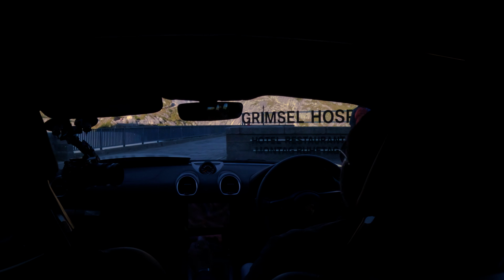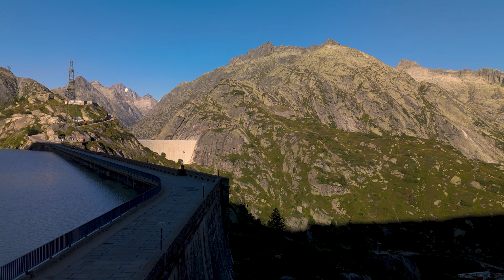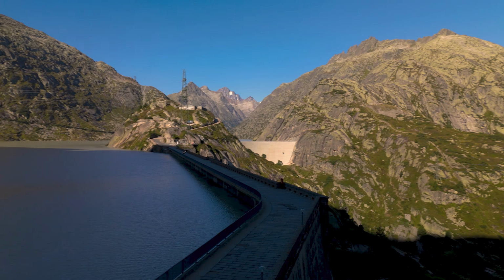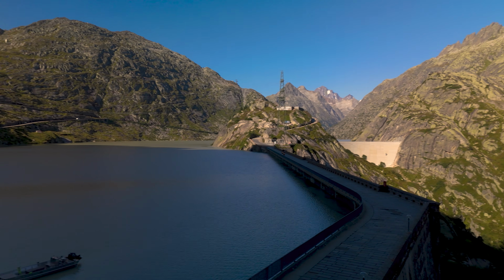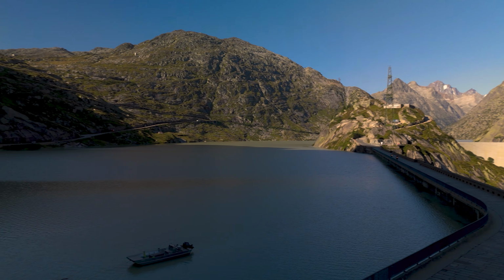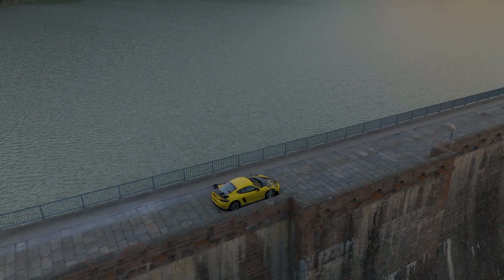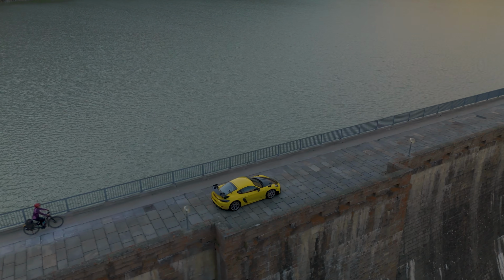Okay, next up, the crossing. The Grimsel Sea Reservoir and the Grimsel Hospice, which sits at 1,980 meters or 6,500 feet, where I stopped to take in the scene and drive along the top of the reservoir. This is something I've been wanting to do for a long time.